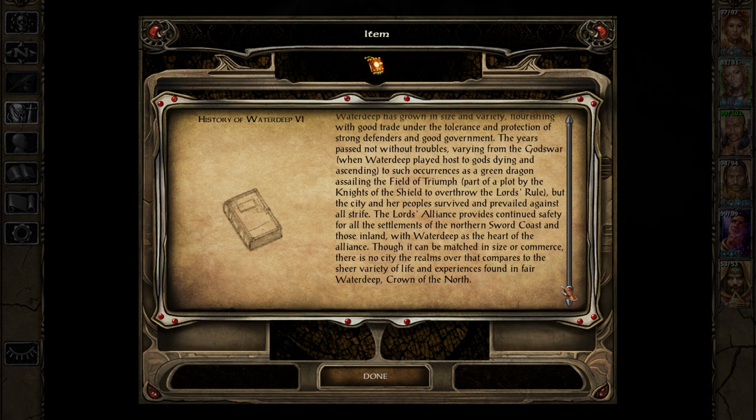The Lord's alliance provided continued safety for all the settlements of the northern Sword Coast, and those inland, with Waterdeep as the heart of the alliance. Though it can be matched in size or commerce, there is no city in the realms that compares to the sheer variety of life and experiences found in fair Waterdeep. Crown of the North.